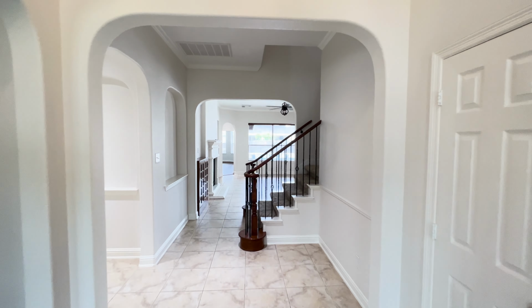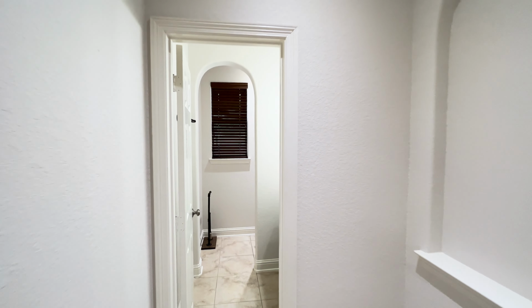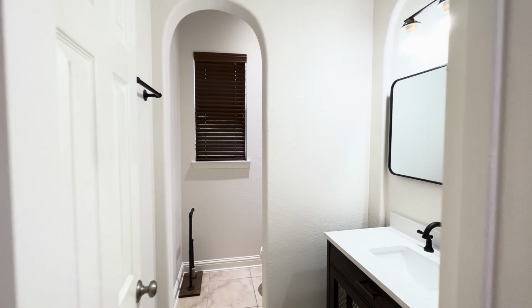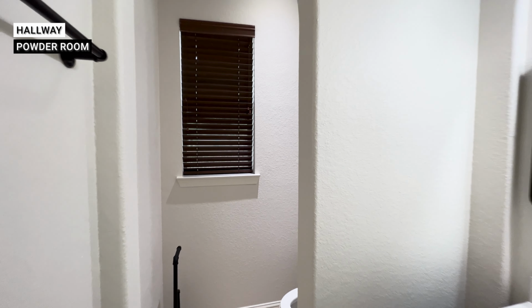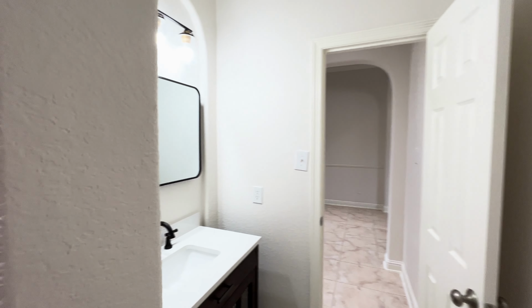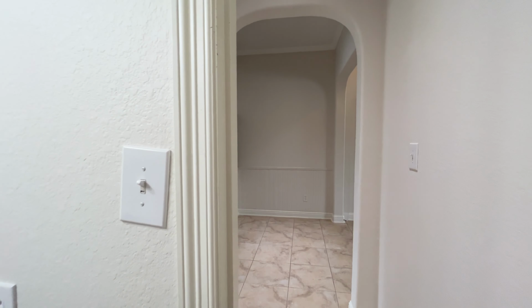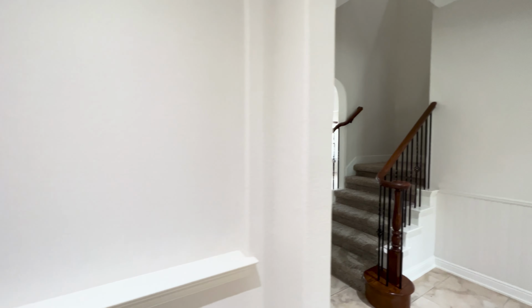So let's keep going. Sticking on the left, we have the powder room, guest bathroom. One of the things I love about this particular design is that they've chosen to separate the water closet and the sink vanity area, which is really smart because some people coming for a dinner party just want to wash their hands. They don't really want to get up in your bathroom. So yeah, it's a really good option.